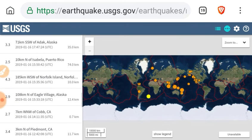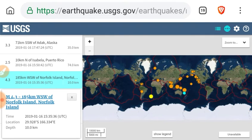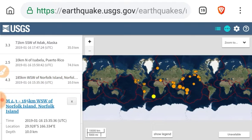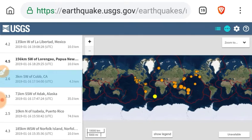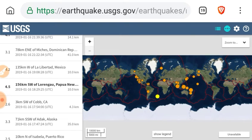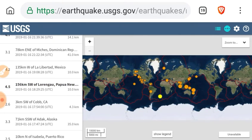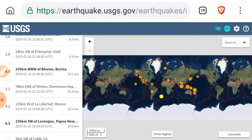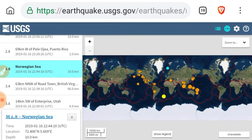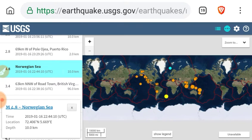What else do we have? Norfolk Island. Looks like down by New Zealand area. Papua New Guinea gets a 4.5. 4.2 in Mexico. 4.7 in Burma. 4.8 in the Norwegian Sea. That's a pretty rare one. Looks like it's right on the plate boundary there.